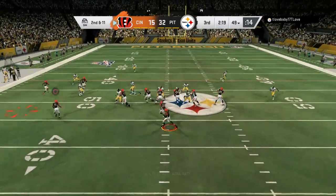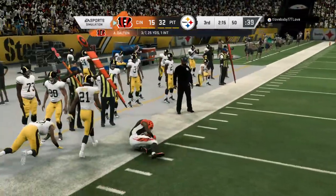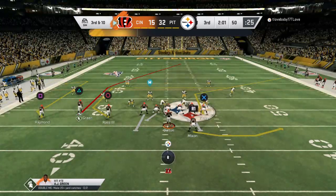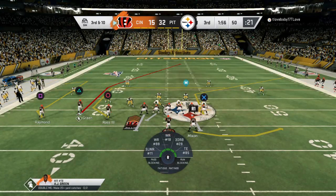Throw left side, complete to Ross, and just 1 yard here from the 49 to the 50. That catch good for only a yard, and it'll be 3rd down. This offense in desperate need of a conversion as they come up on 3rd down.